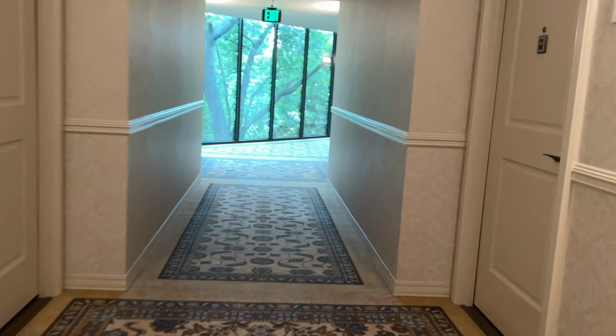So this is the room we're staying in. It's the 464. Oh, wow. Open layout. Always a fan of that. So let's go ahead and just take a tour of everything that's going on here.